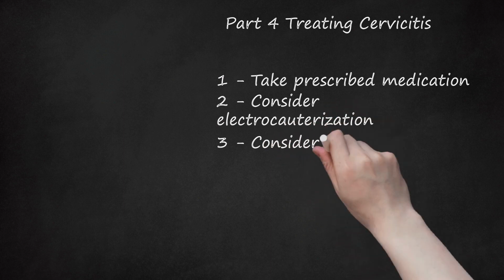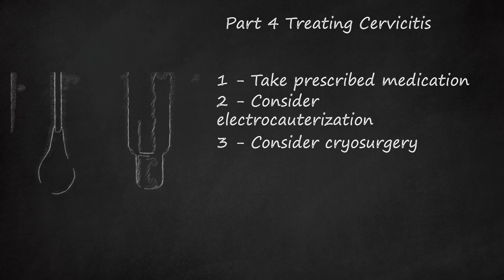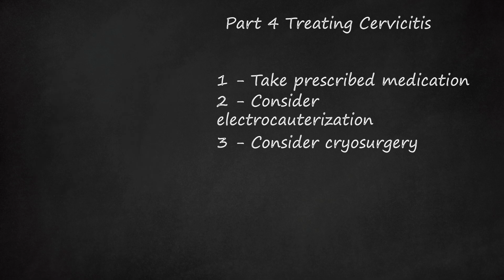3. Consider cryosurgery. Your doctor may also recommend cryosurgery for cases of non-infectious cervicitis. Cryosurgery, a word that comes from the Greek for icy handwork, involves the use of extreme cold to freeze off or eliminate abnormal tissue.